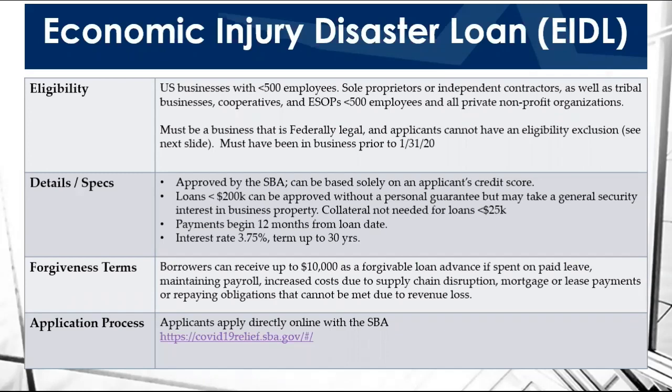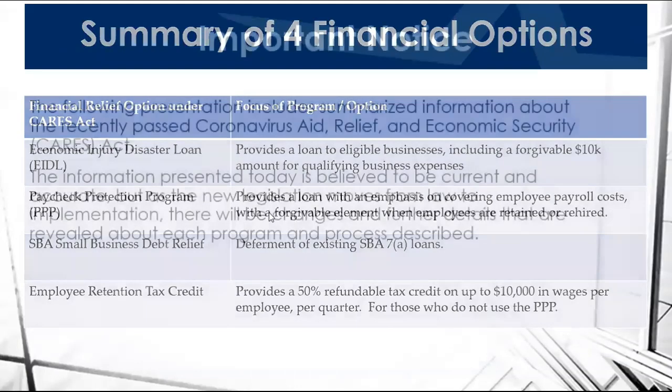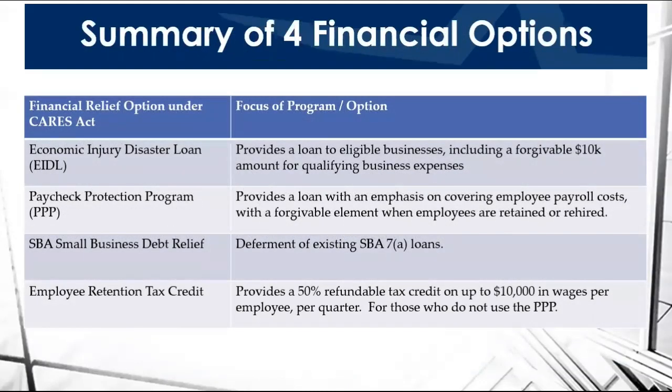Yeah, so any part of these programs, a general certification that a business owner will have to make is that their business is negatively impacted by the COVID-19 outbreak event. That is a general qualifier for these programs. If your business is not impacted by COVID-19, then you aren't eligible to apply for the COVID-19 related aid. So that is a minimum requirement, that you're impacted.